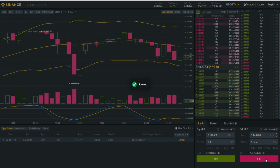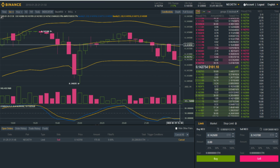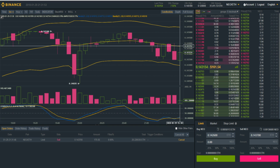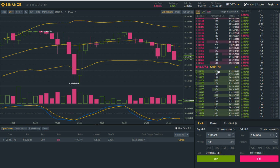Okay, so let's sell those. Okay, so 14.37 is right about here, which is the line of support. So we're actually selling it right below the line of support, so we're hoping they can climb back to that. We bought it at 160.